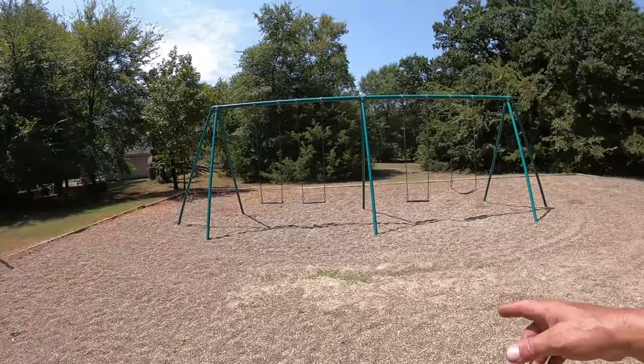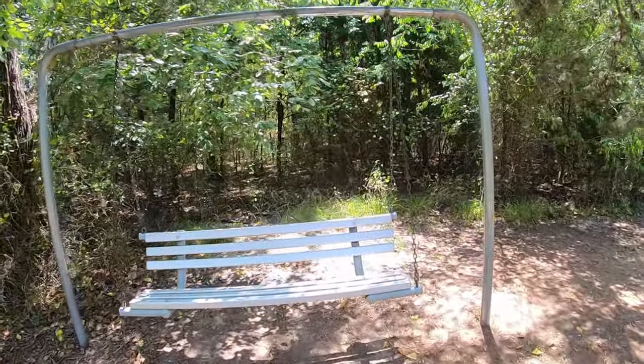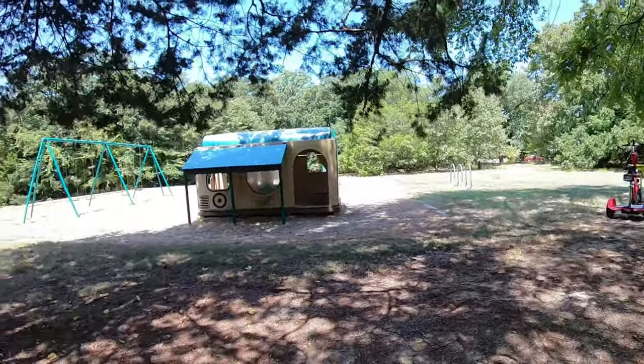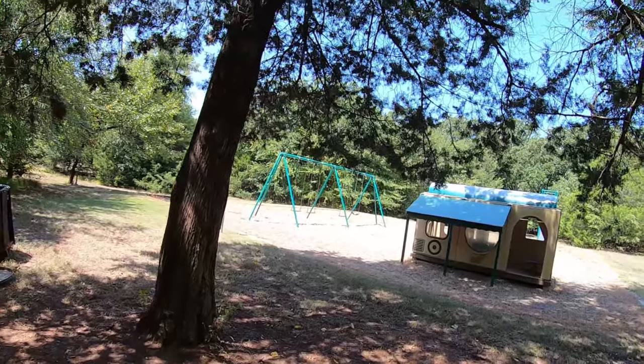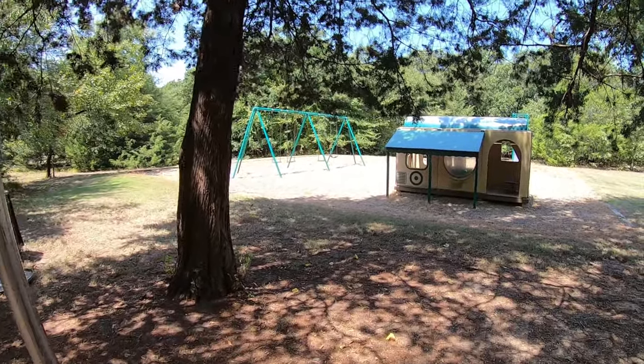Got a playhouse, the Happy Camper Playhouse. That's kind of cool. Of course, we got swings. And what I thought was very thoughtful of somebody with the Texas State Park System is if mom and dad are hanging out, they got a porch swing. You sit here and swing while you're watching the kiddos play.